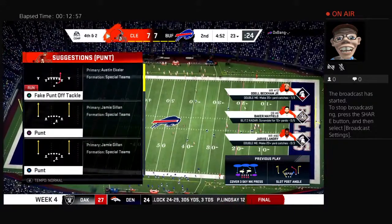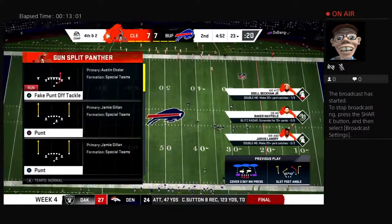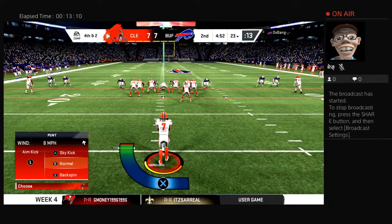Yeah, I think you've got to let them play, and the officials are instructed, if there's contact coming from both sides, no flag. Let them fight it out. And that forces 4th down. On 4th down, here's Jamie Gillen on to punt. Isaiah McKenzie is back deep for the Bills.